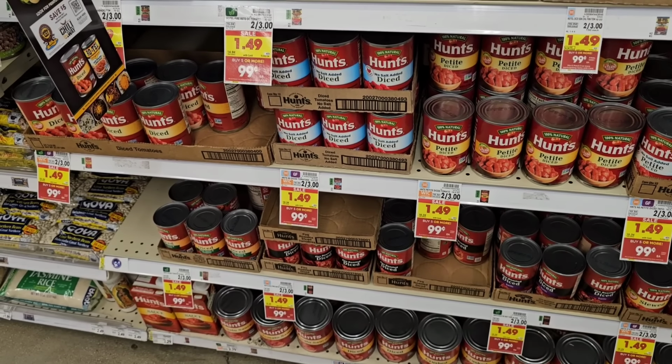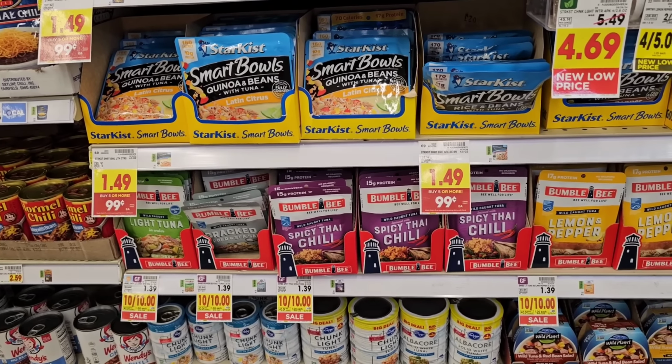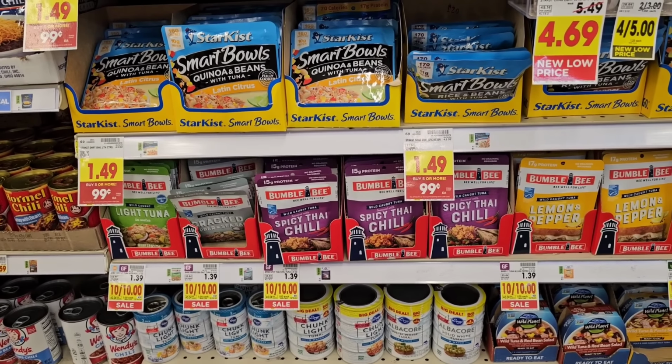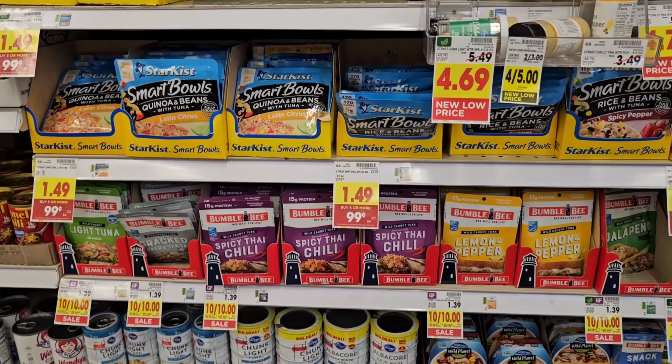Get it while it's hot. Some good deals going on here. I did want to point this one out again because it's such a great deal. They have the Bumblebee tuna packets on sale for $1 a piece. You don't have to buy 10. Use your Kroger Plus card.